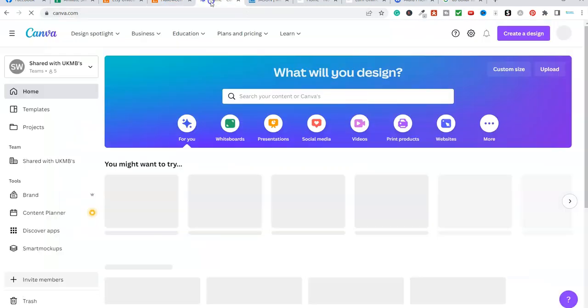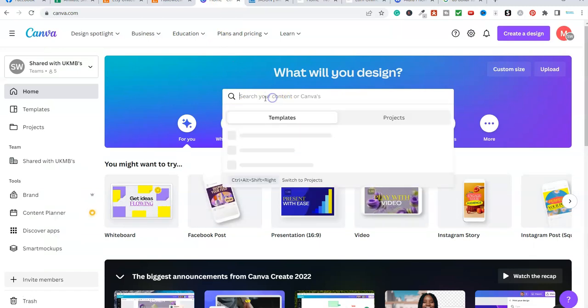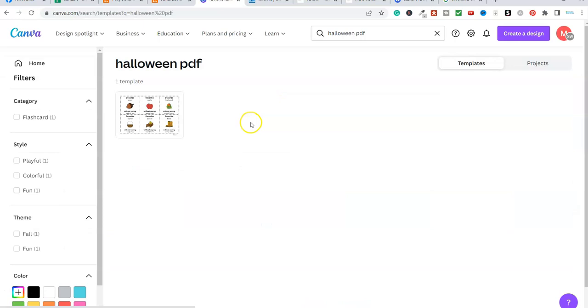Candy dice. Let's come over here. So for this, what do we want? So I want a PDF. So I'm going to type in Halloween and see if there's anything on here. Halloween PDF. And it will bring up any template. So what on earth is that one template? Have I spelled that incorrectly? Because I'm terrible. I have spelled Halloween PDF.